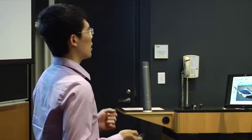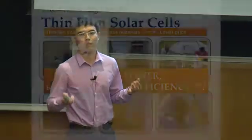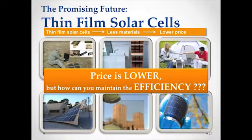However, solar cell is still not the dominating technology for electricity generation. The main reason is the price is still high. So people believe the promising future is thin film solar cells. The basic idea is to use less material, and then you can lower the price. Moreover, thin film solar cells have other exotic functionalities. It can be deployable for military use, it can be semi-transparent, so you can mount it on your window and it won't block the incoming light. And it can also be flexible, so you can fold it, put it in a truck and take it for a picnic.